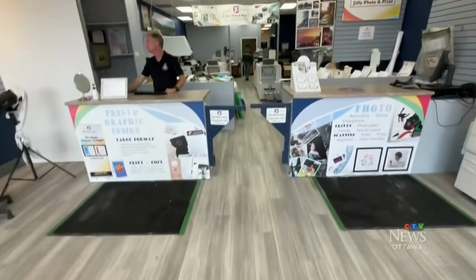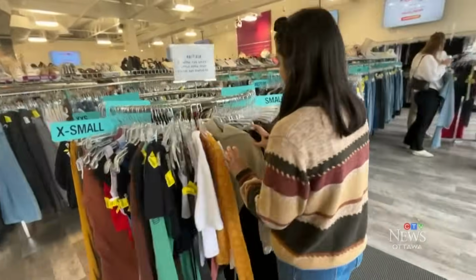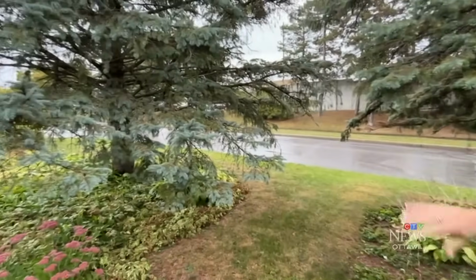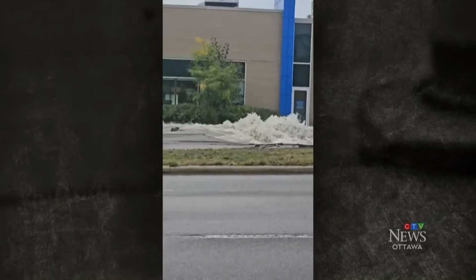The photo shop itself was spared from flooding, but other nearby businesses weren't as lucky. BMO Bank closed its doors for the day, and Plato's Closet saw water filling the crawl space under the store. We have someone coming to pump that, but it's pretty dark down there, and there's quite a bit of water. The water also impacted nearby residents, submerging sidewalks, turning streets into rivers. It was crazy. There was just like water fully across the street, higher at the ends, just rushing down the sidewalk over there. Causing the water pressure of thousands of residents to drop and bringing back memories for those who've seen it before.